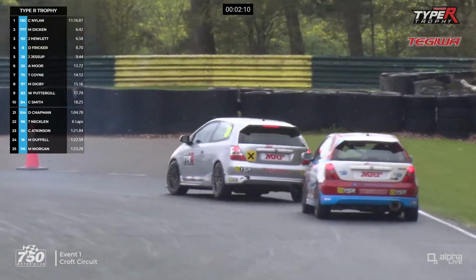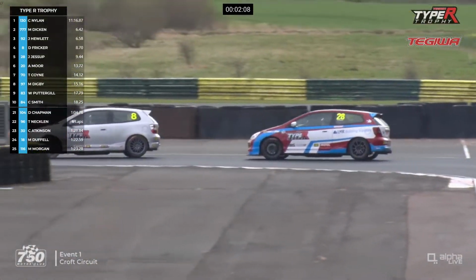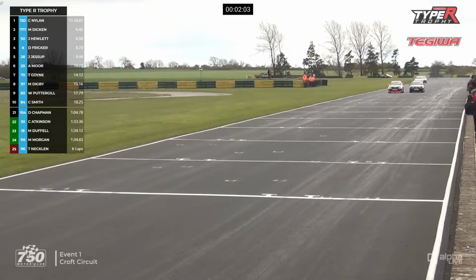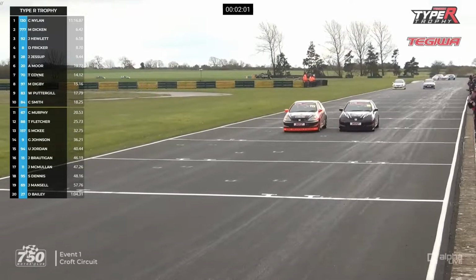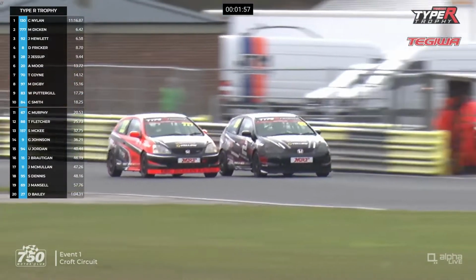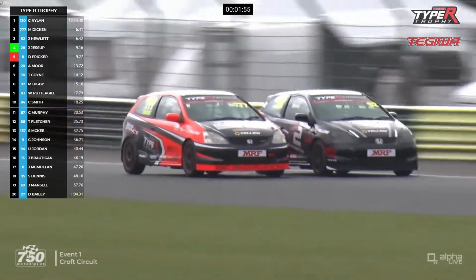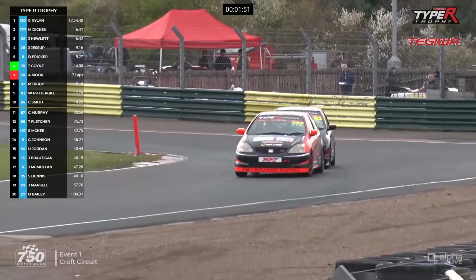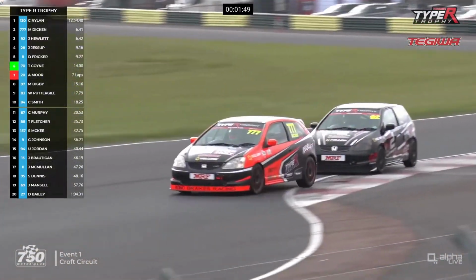Just ahead, it was getting close between the second and third place cars. They're side by side now as well as they come across the line. You can see it's neck and neck and the yellow flags are in at Clairvaux this time. So it's going to be Jake Hewlett and Mark Dickin wheel to wheel as they go down to Clairvaux. It's Dickin on the inside line. On the outside line is the newcomer Jake Hewlett. He doesn't want to give best, but he has to in the end. And Dickin holds on to second place.